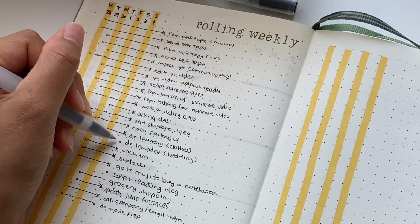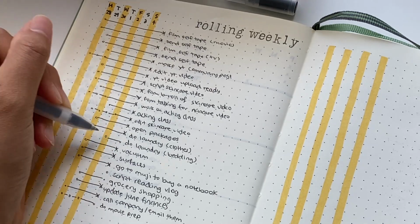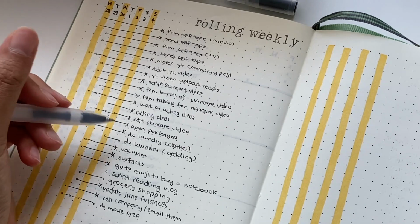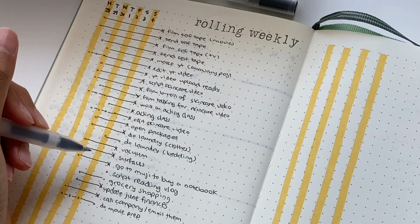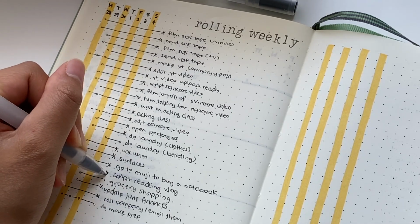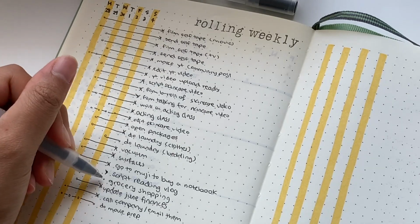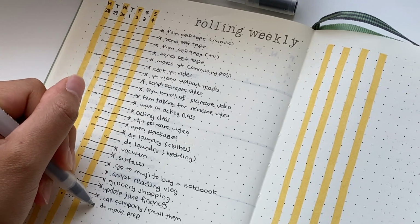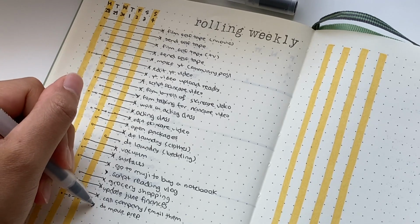Do laundry bedding, that is currently happening. I will X that out later tonight when I go through it once more. What else? Script reading vlog. I don't think I'm gonna be doing that. I think I'll migrate that for next week. So I'll just draw an arrow for migration. Grocery shopping, done. Movie prep, I will also migrate because I'm still doing this.